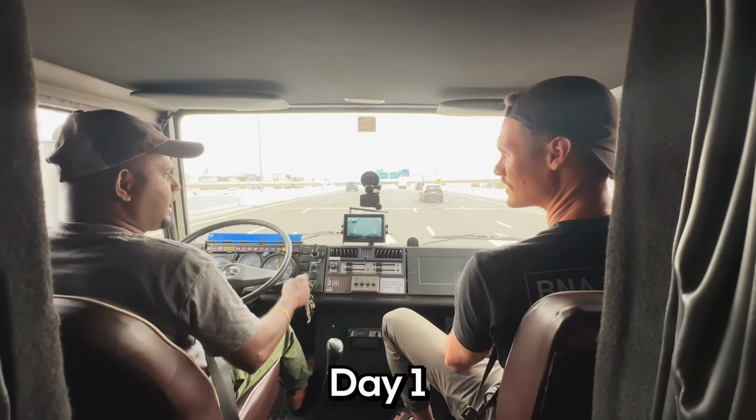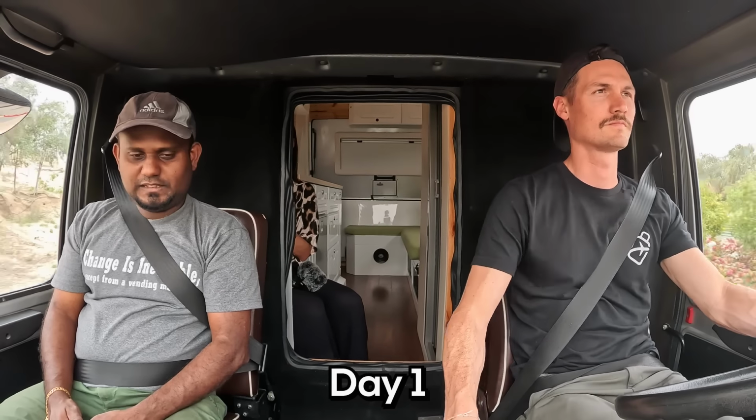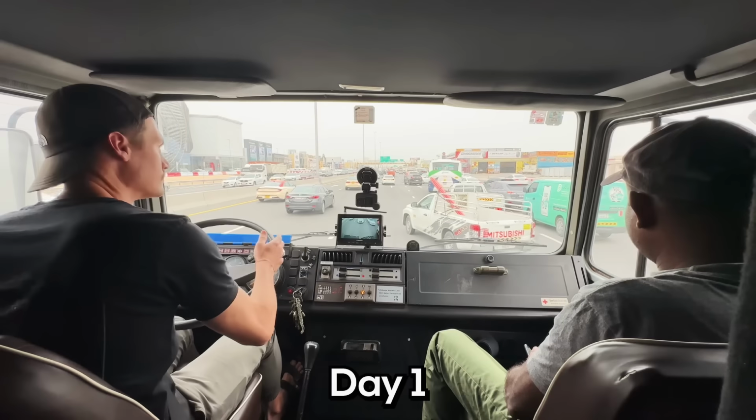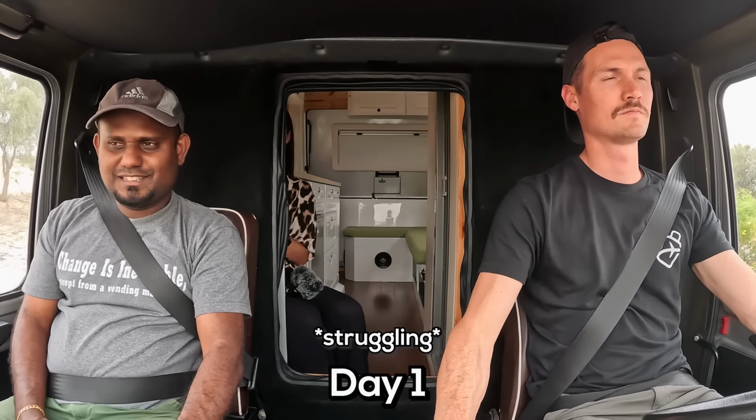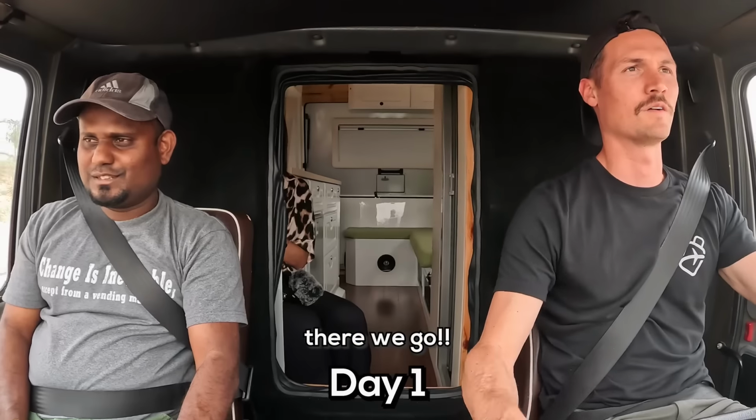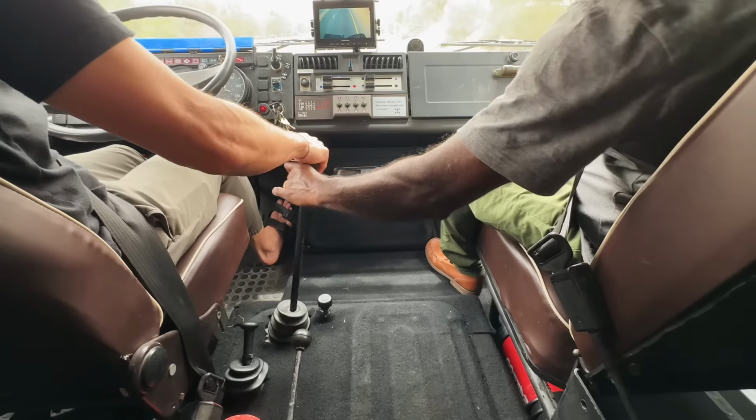So the day started with a driving lesson, which, if I'm being honest, was pretty intense, especially on the busy streets around Dubai. It's hard to find. Yeah, but this thing has 8 gears and it drives unlike any vehicle that I've ever driven before.